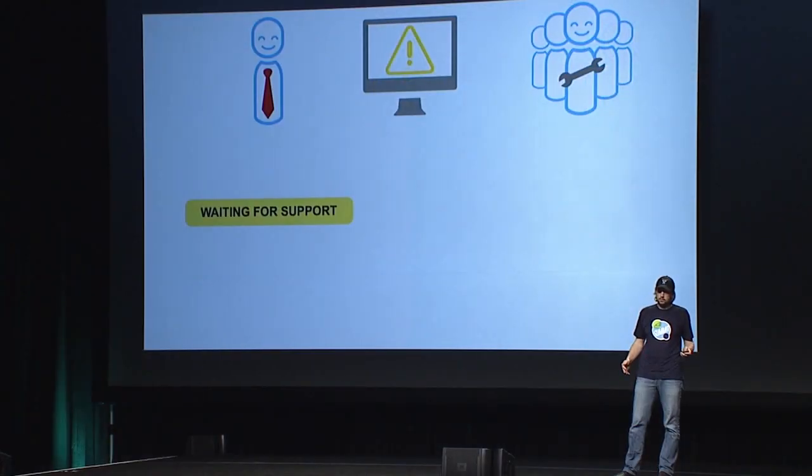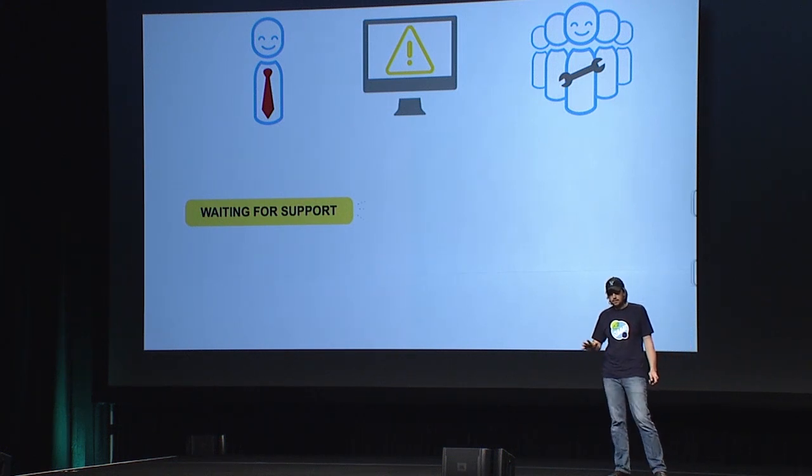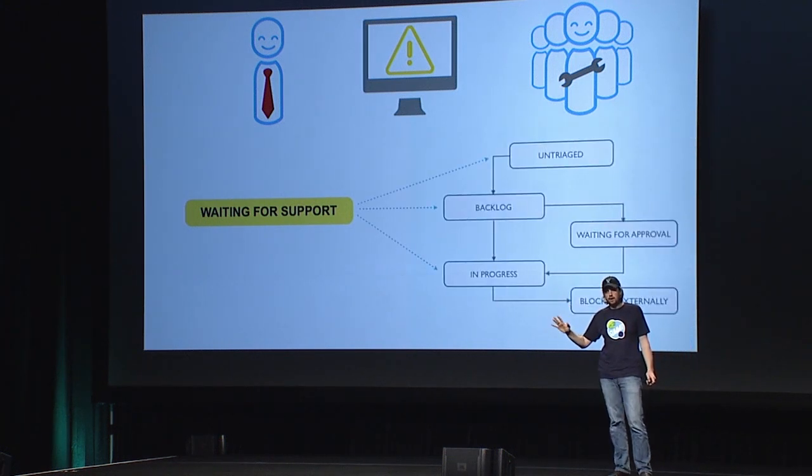What about workflow? Ryan just wants to know one thing: are they working on it? The IT team can have as complicated and powerful a workflow as they want. We map the workflow statuses between the two.